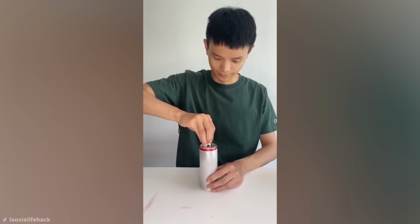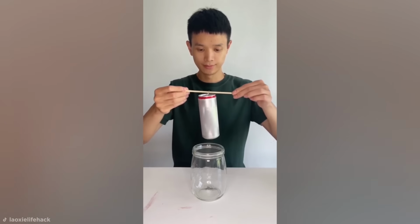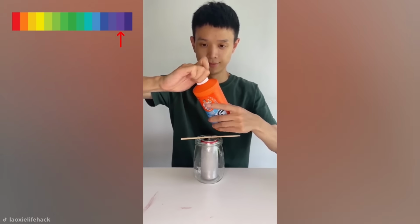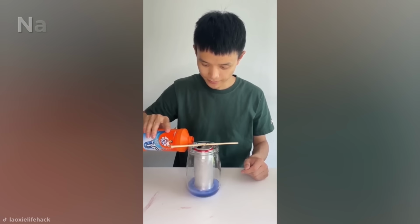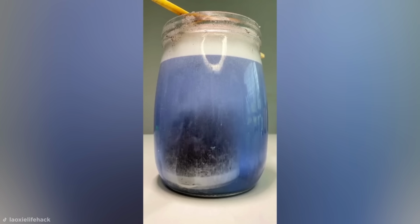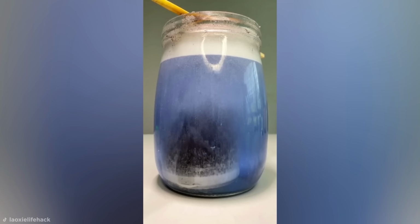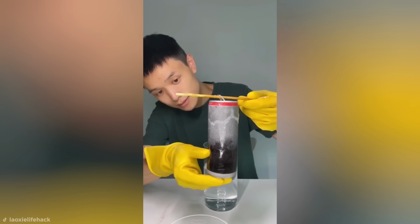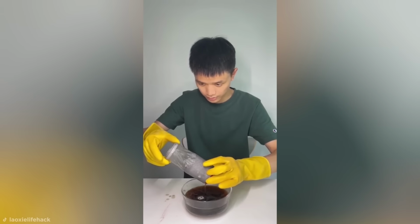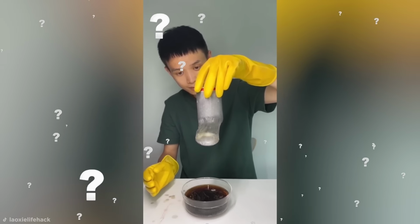In the clip you just saw, the inner truth of an aluminum Coke can was revealed by a remarkable chemical reaction. When submerged in a highly corrosive alkaline solution containing sodium hydroxide, like drain unblocker, a Coke can goes through a chemical process known as hydrolysis. This reaction causes the aluminum in the can to dissolve, revealing a surprising secret hidden within. A plastic lining which resists dissolving. But what's it doing there?